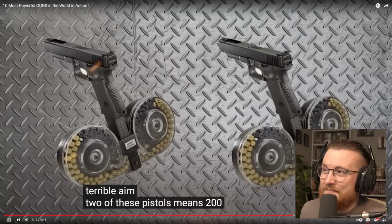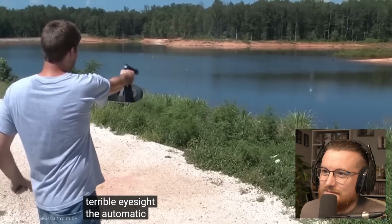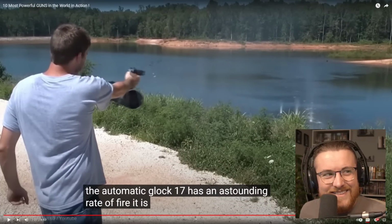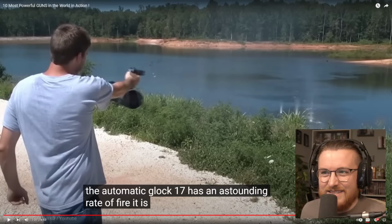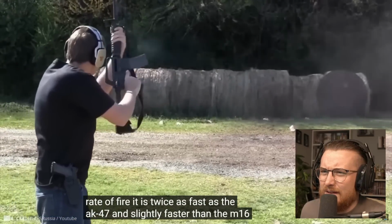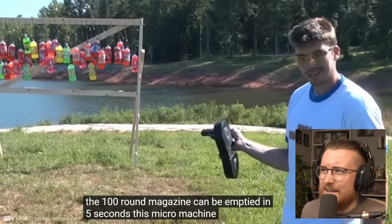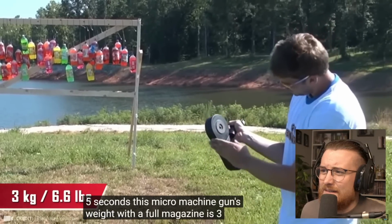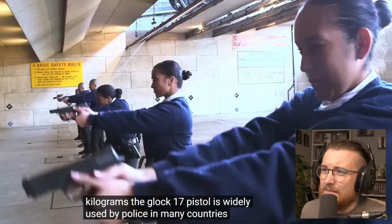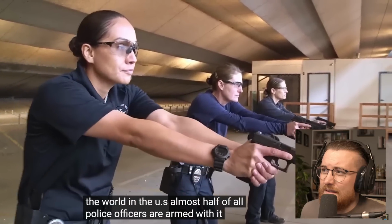2 of these pistols means 200 rounds, which is perfect for those of us with terrible eyesight. The automatic Glock 17 has an astounding rate of fire. Who's this guy? This guy's seen it a couple times now. He's shooting all sorts of crazy stuff. Twice as fast as the AK-47 and slightly faster than the M16. The 100-round magazine can be emptied in 5 seconds. Holy. This micro machine gun's weight with a full magazine is 3 kilograms. The Glock 17 pistol is widely used by police in many countries around the world. In the US, almost half of all police officers are armed with it.